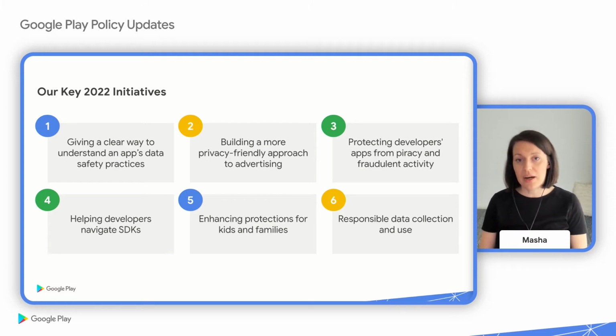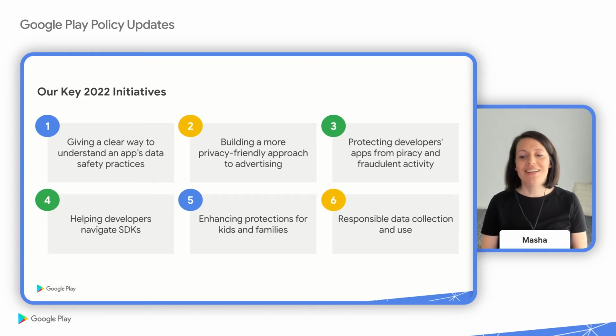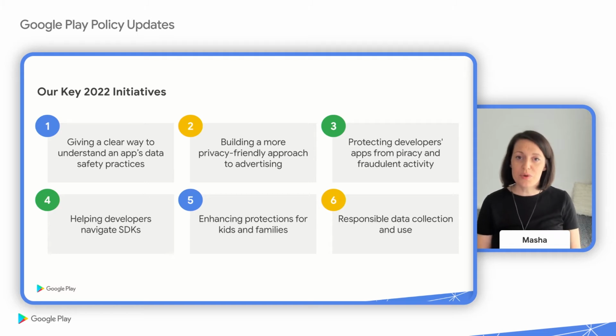Firstly, we're giving everyone a clear way to understand an app's data safety practices. In the data safety section in your app's Play Store listing, you can share how your app collects, shares, and protects user data. Users will start seeing the data safety section in Google Play as early as April this year. So please make sure to submit your data safety form soon. Completed data safety forms will also be required for all app updates starting July 20th this year. So please take note of this important date.